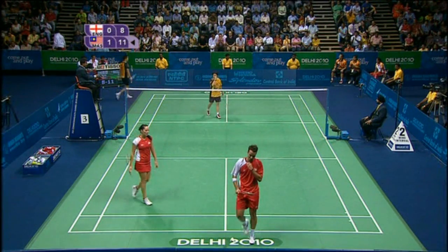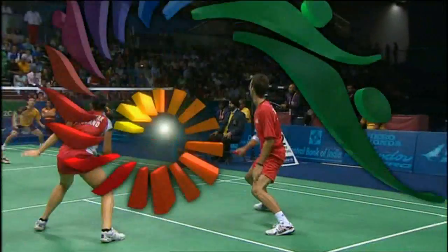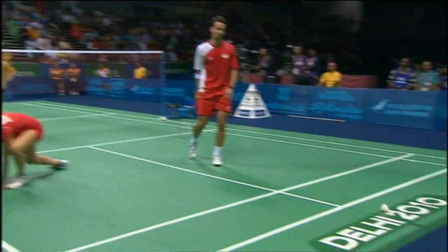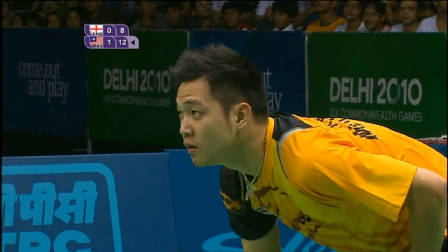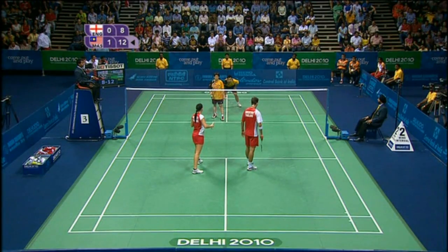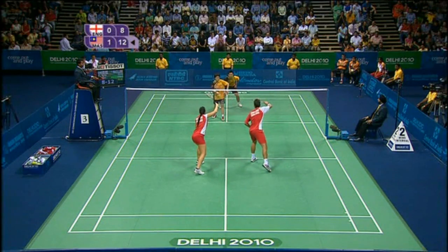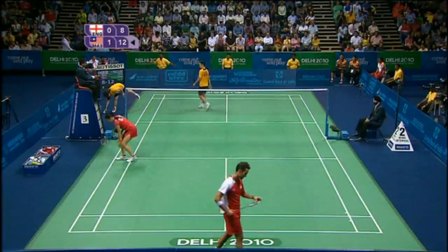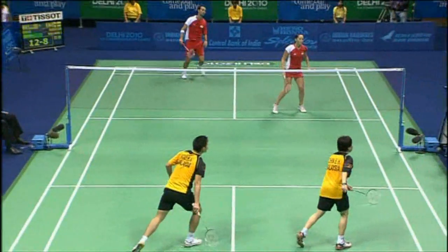There's that cross court lift. I can tell you that if Gail was on court with Nathan at the moment, he'd be strangled. If he does that cross-court lift one more time. Look, you see Nathan's face there, just grimacing. He knows he's done wrong there. Come on, Nathan. 13, 8.